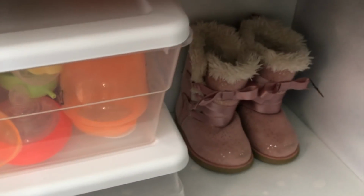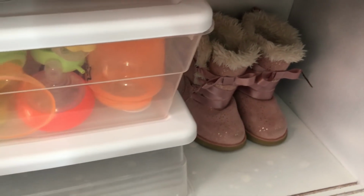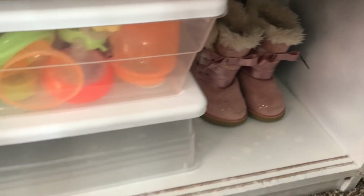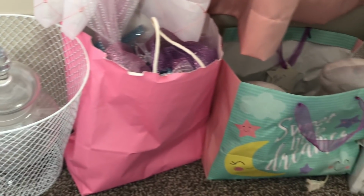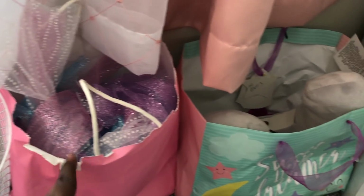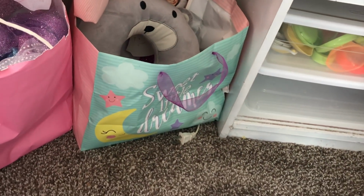And then over here, it's a little boots for her. I saw those boots when I was pregnant and I thought they were really cute, so I bought them. I don't know if she's gonna fit them anytime soon, but they're cute. And these are her leftover bottles. And then over here are just stuff that we're not currently using. These tutus were made by her cousin. And then this is like a neck pillow for baby, but we haven't had the chance to use it yet.